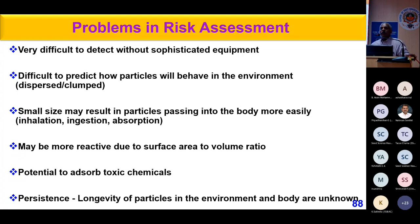But this is not only the toxicology effect. There are limitations in risk assessment because how do you measure? How do you detect a nanoparticle? There is no detector. Can you filter it? No filter. So how do you clean it? It is very difficult to detect. For example, you put it in a particle size analyzer and see whether it is in nano size or not. You should have a nanoparticle analyzer, which costs like 25 lakhs. So it requires sophisticated equipment and is difficult to predict.